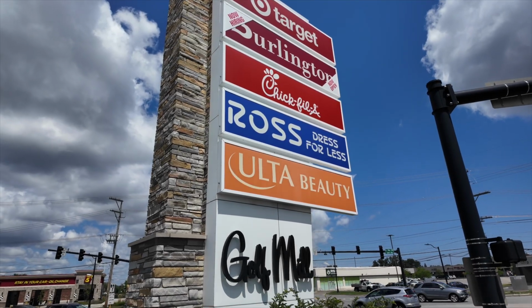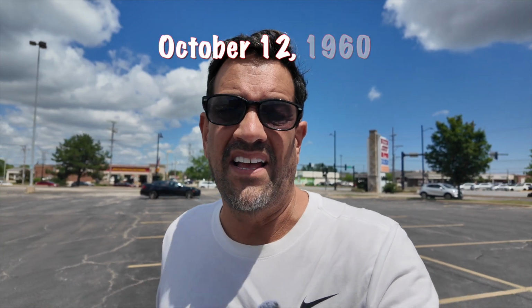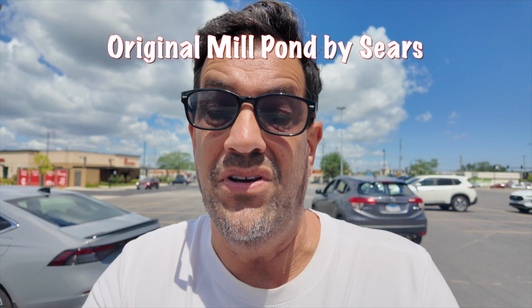Here's the Golf Mill sign. And this is the intersection of Golf and Milwaukee Avenue in Niles, Illinois. This mall opened on October 12th, 1960. This open-air facility was built by John Cuneo Sr. on 88 acres at the intersection of Golf Road and Milwaukee Avenue. They owned the mall till 2014.